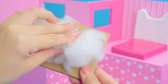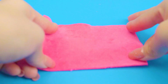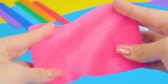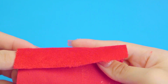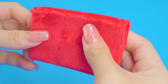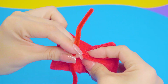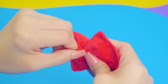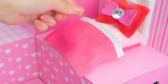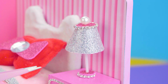Next will be a soft cotton mattress by stuffing lots of cotton inside. I will make a pink pillow for Kitty's bed. This room really needs a cute mat.